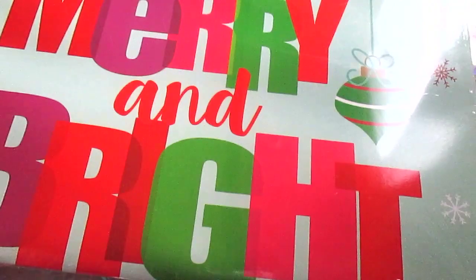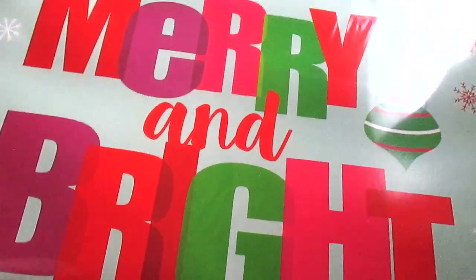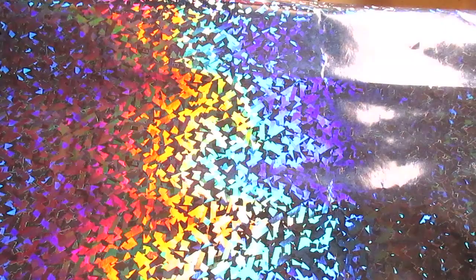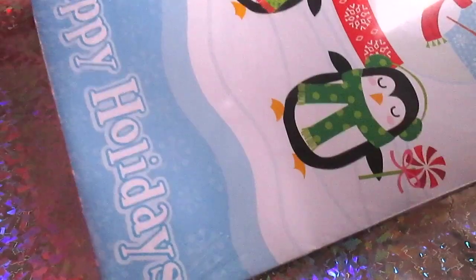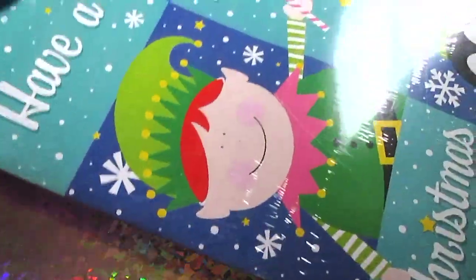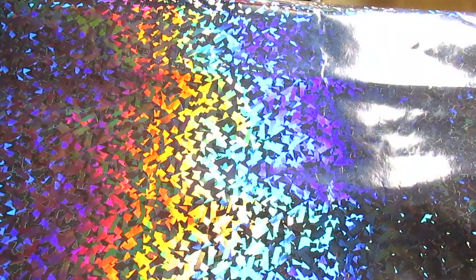I will have a picture inserted of these, but it's Merry and Bright. And the other one says, don't open until Christmas. Once again, I'll have a picture of those in their entirety. This one has Happy Holidays with a penguin and a snowman in a globe. And then it says, have a very Merry Christmas with an elf and some penguins. Super cute stuff, you guys.